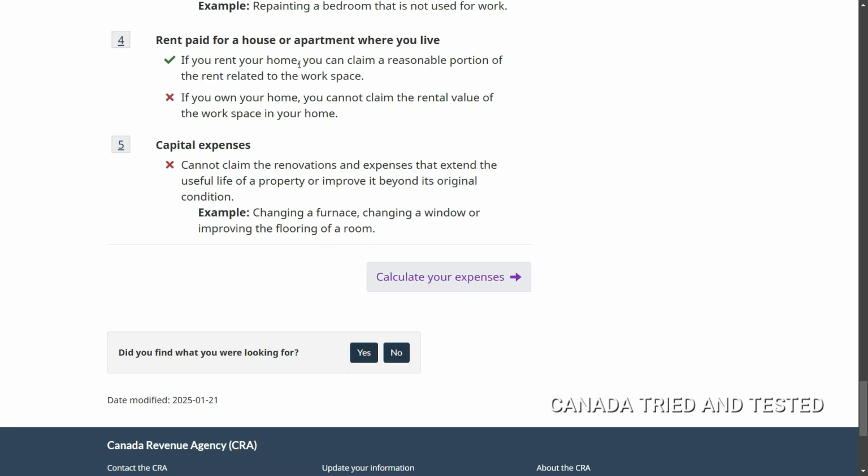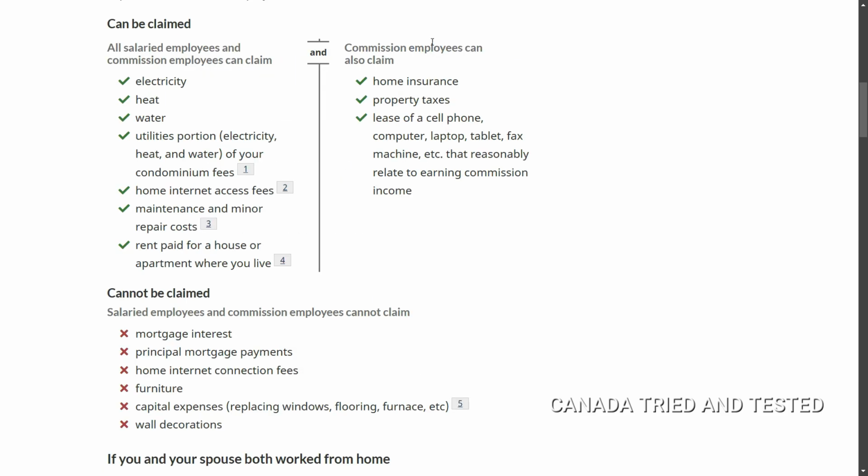If you rent your home, you can claim a reasonable portion of the rent related to the workspace. If you own your home, you cannot claim the rental value of the workspace in your home. Then if you're a commission employee, you can also claim home insurance, property tax, lease of a cell phone, computer, laptop, tablet, fax machine, etc. that reasonably helps in earning commission.